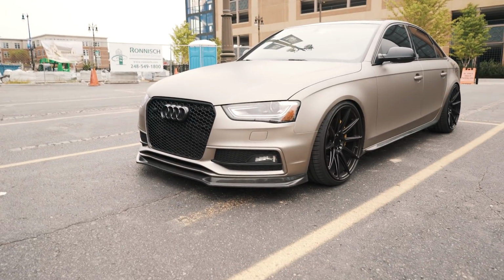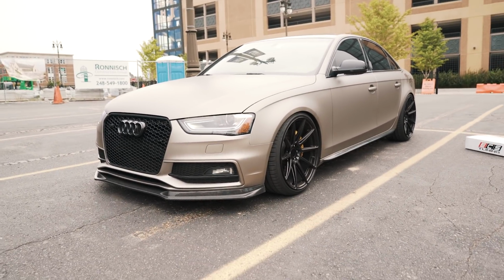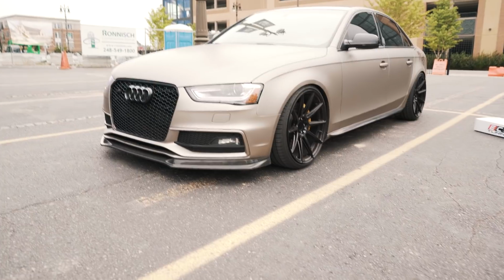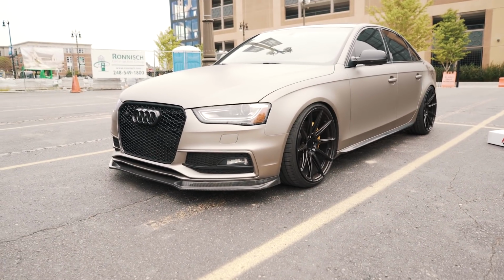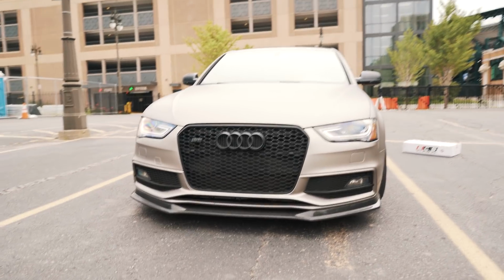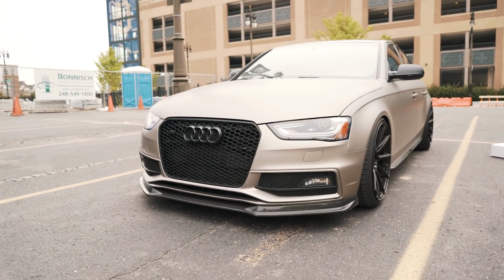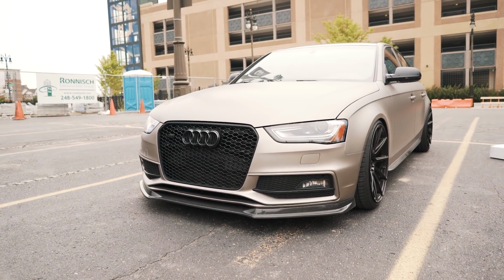As you guys know, I have the lip. I'm running no front plate, so fingers crossed that there's no cops on the way back busting me. But just want to show you guys the front end before I go ahead and install it. Remember, this is the before, and let's go unbox it.